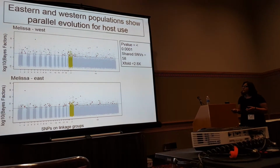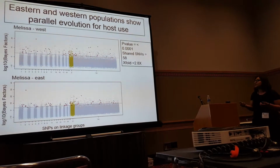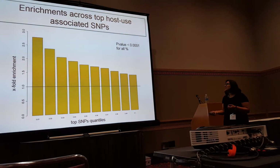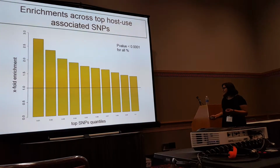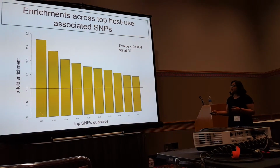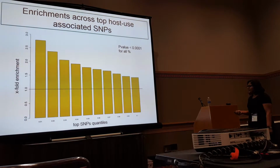So now that we found this, we wanted to test if this degree of predictability is consistent across different quantiles of SNPs, and to see if the X-fold enrichment holds for different quantiles. So here I have a bar graph, very obvious, for quantiles of SNPs from 0.01%, which is a very limited analysis, up to 0.1%. And we see that this X-fold enrichment holds across these quantiles. More interestingly, it gets stronger as we move towards the 0.01%, indicating that the most host use associated SNPs are very significantly enriched for parallel evolution.